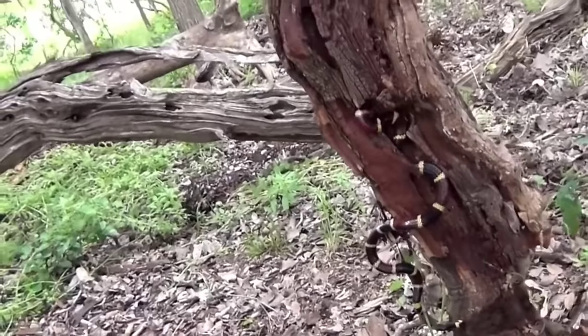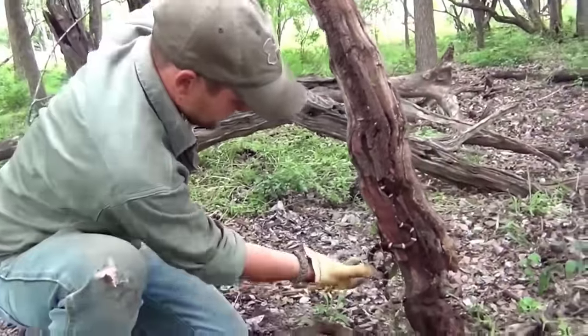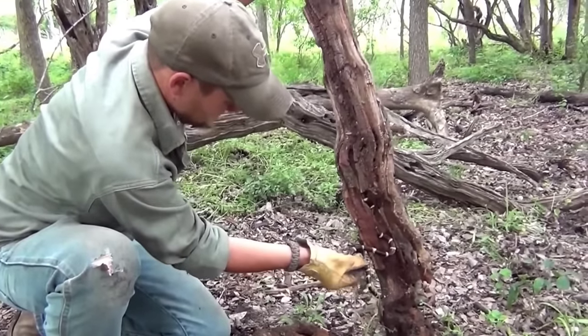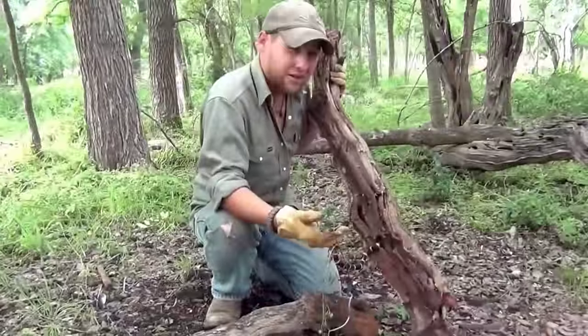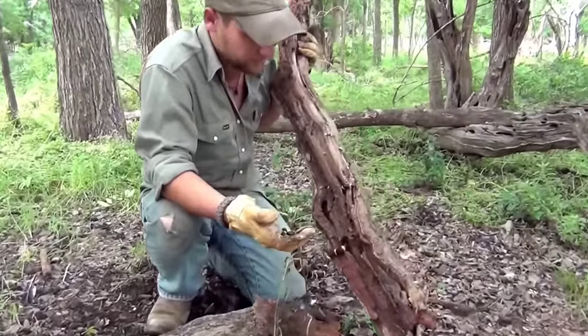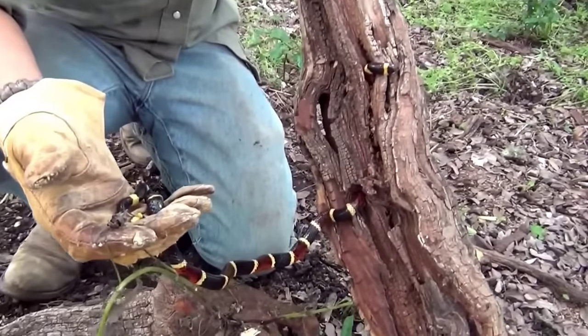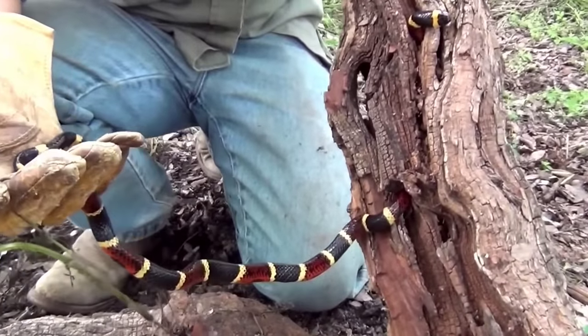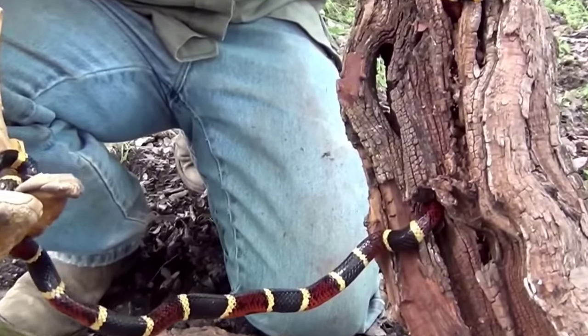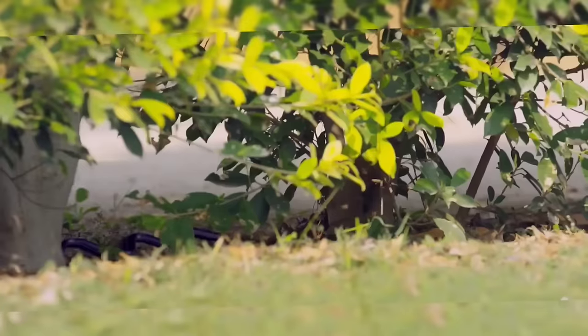The venom of the Eastern Coral Snake is highly potent and neurotoxic, affecting the nervous system and causing respiratory failure if not treated promptly. Eastern coral snakes are typically shy and reclusive, preferring to avoid confrontation with humans. They spend much of their time hidden beneath leaf litter or in burrows. The bite of an Eastern coral snake can be life-threatening if not treated promptly.